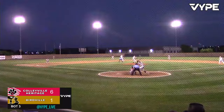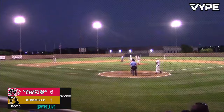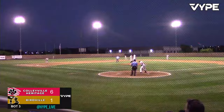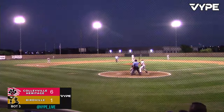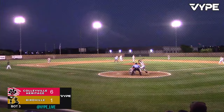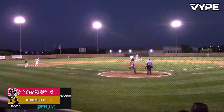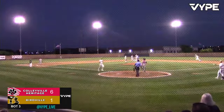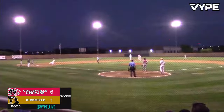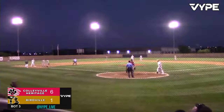Here's a 3-2 pitch. Another one foul. Keeping that bat alive. Line drive right up the middle for a single. And runs will come through. Fires to third. And an offensive miscue will allow runners to advance to third base.